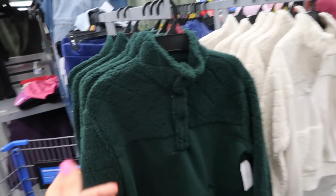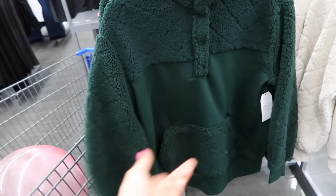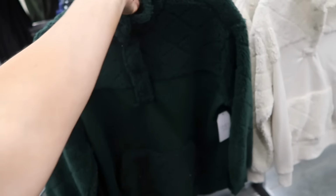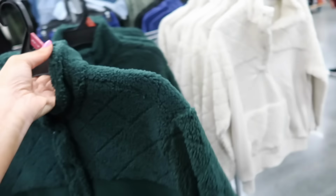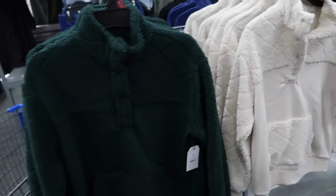Also from Time and True in that similar Sherpa little patches. Has that mock neck, the ribbed wrist, kangaroo pockets, more of an oversized fit. In the green, also in the ivory, and they are $17.98.